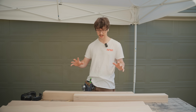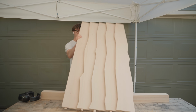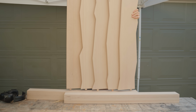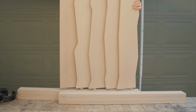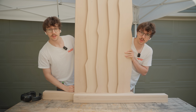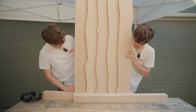Time to do the test fit. I certainly hope this works. Things don't usually fit together for me on the first try, but oh, I didn't expect that to work first try. Neither did I, dude. I know, dude. Pretty stoked. It's awesome.